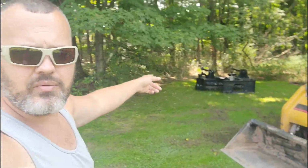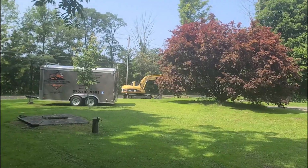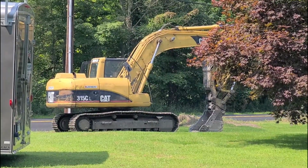I got so much footage, great aerial shots from the drone and great action shots from the ground with my camera, but so much has been going on here. These guys have brought in some major equipment. Not only do we have these two machines here, along with this attachment for doing some crazy type work, we also have, let me flip the camera around here, another excavator, a Cat 315C. That's a pretty big excavator, especially for yard work.